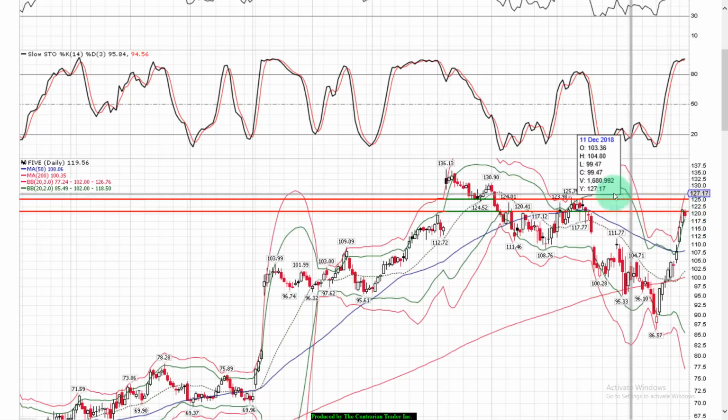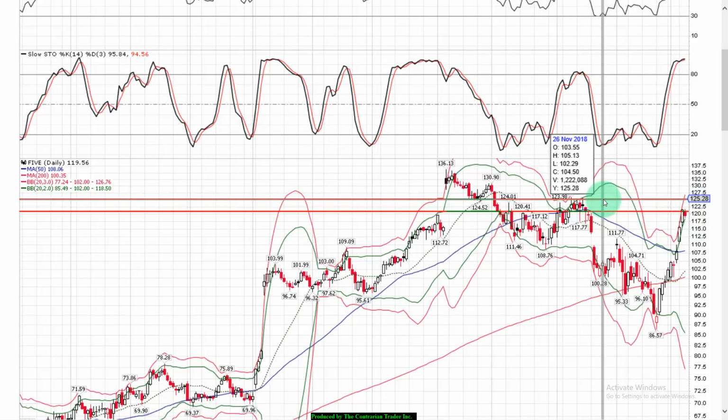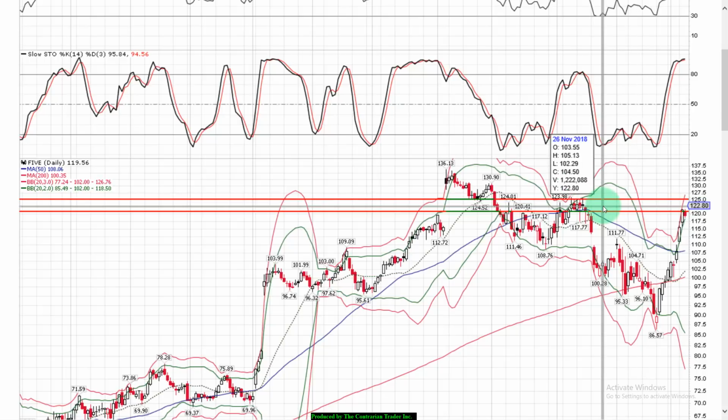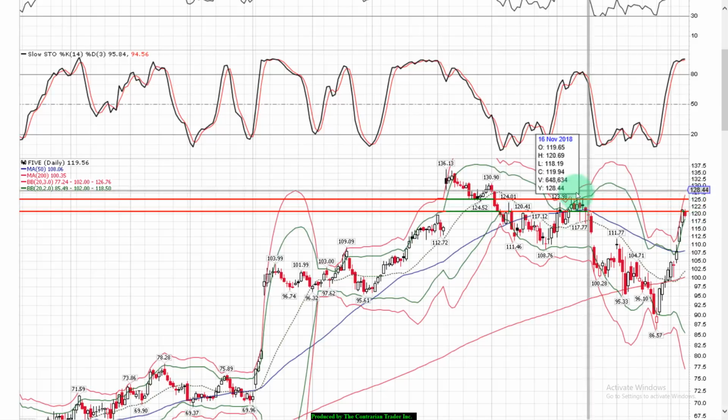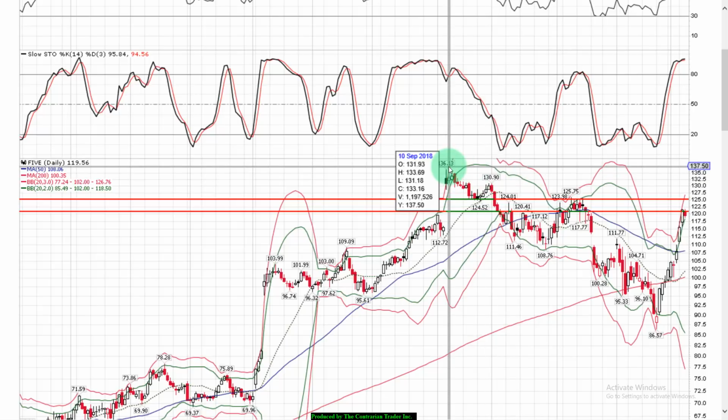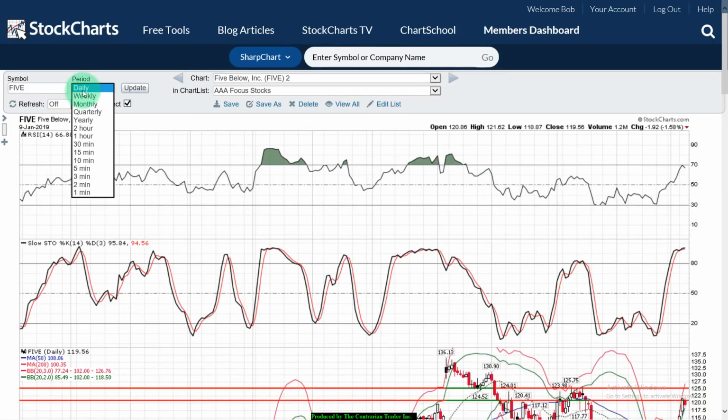Keep in mind that there is resistance up there. Where I would really get excited about buying these shares is a close above 125.75, because that sets us up for a new run up to prior highs. And once we get above those levels, it's all-time highs, clear blue skies.